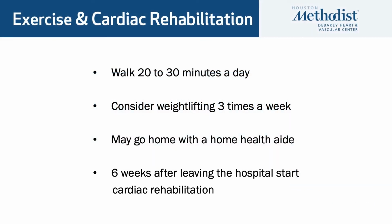Walk 20 to 30 minutes a day and consider weightlifting 3 times a week. Check with your surgical team to find out how much weight you can safely lift. You may go home with a home health aide in about 6 weeks after you leave the hospital. You may have an order from your physician to start cardiac rehabilitation.